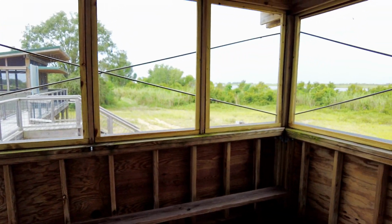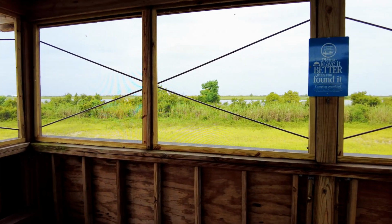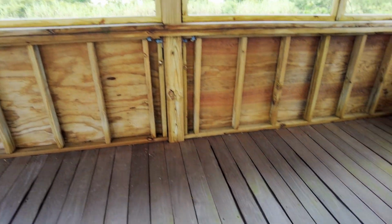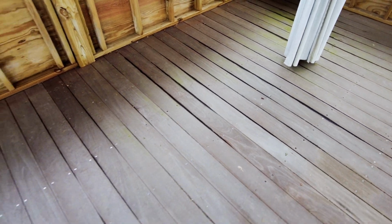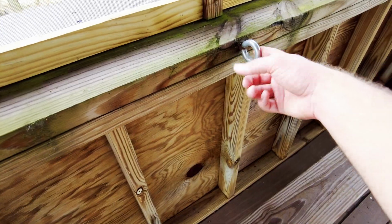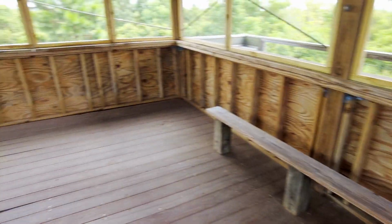And all it is is just to keep you out of the rain, keep you out of the bugs. You can set up your tents in here. You can just put your sleeping bag straight on the floor. I mean, it's pretty big. I think you can even hang up like a hammock or something in here. There's one on each side.